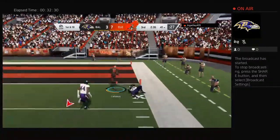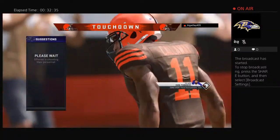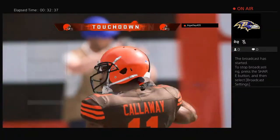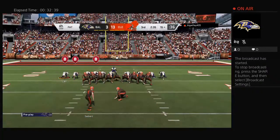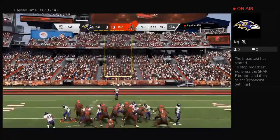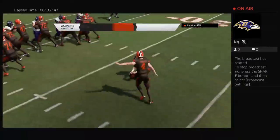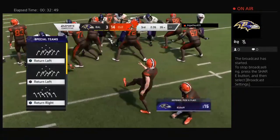And now off to the races, down the right side. And all the way in. Touchdown, Cleveland. Antonio Callaway, 59 yards. And the Browns are going to tack on to their advantage. Extra point by Seibert, up and good. And that pushes the lead up to 11.